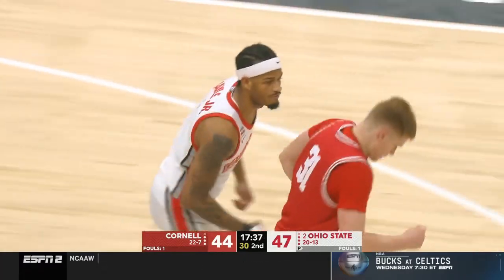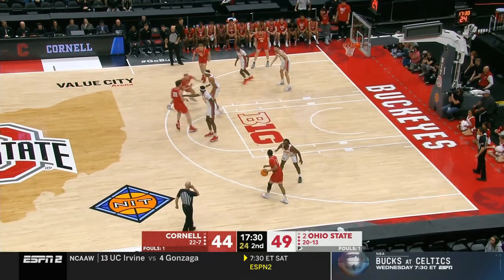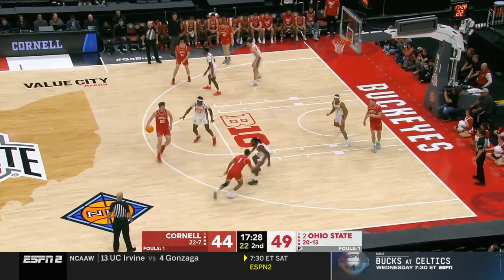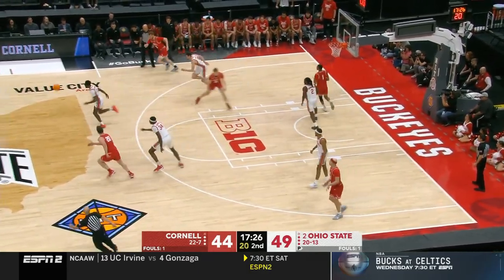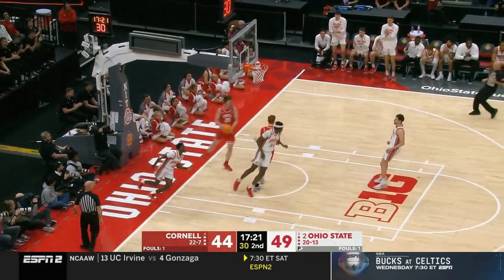Battles up, Roddy Gale Jr. throws it in. He is looking to score. Every time he touches, you got to know. An Ohio State steal off the air and pass. Bonner with the layup. What a spark Bonner.